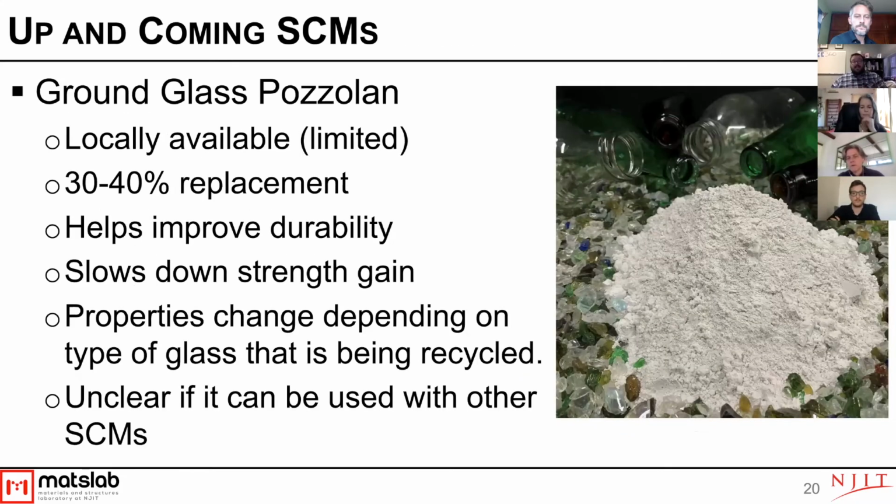Taking a look at some up and coming SCMs, we have ground glass pozzolan. Locally, this has become somewhat available. There's a couple of local companies that are producing this. This is basically just ground up glass that they've turned into a powder. Right now, we're using it in the 30 to 40% replacement level. It helps improve long-term durability, works similarly to fly ash in that it slows down your strength gain, and the properties that it will change depend on the type of glass that's being recycled, but the producer will know what that is and can work with you to answer those questions. The big question with this is really, it's unclear how it works with other SCMs. There's still a lot of research going on with these, but considering the local availability, this is a very good option for replacing your cement.